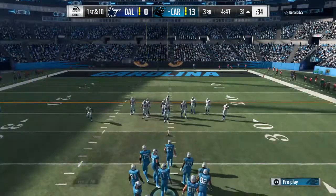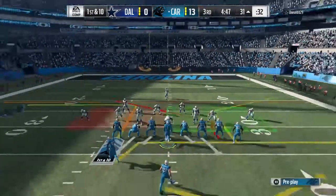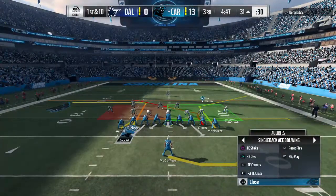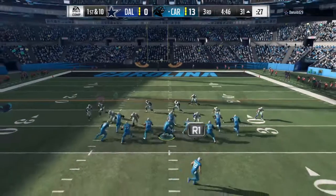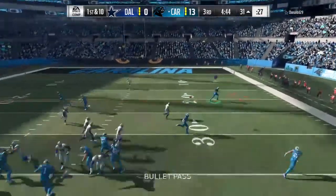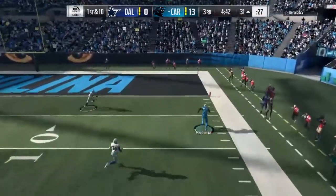This is sort of what you would call a put-away drive, isn't it? They score here, especially a touchdown, it's almost out of reach. It certainly feels that way, and I think that they're going to call their plays accordingly because what you really want to do, even though you know the scoreboard is still up there.